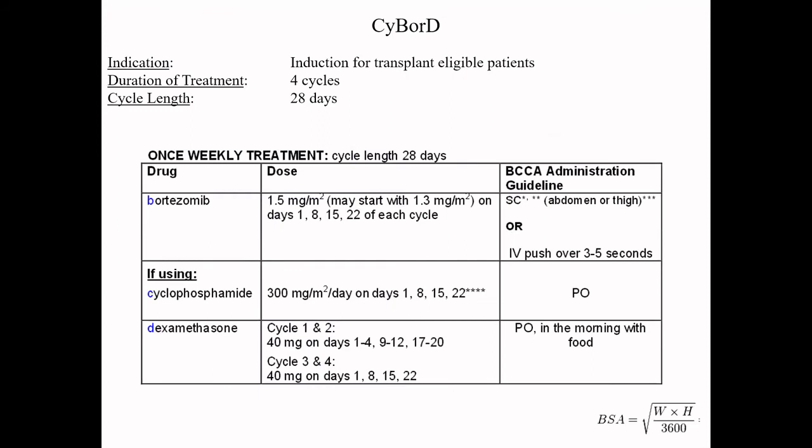And this is just a quick summary of the Cyborg-D regimen. So we were mentioning earlier in the presentation, it is used as a first-line option for patients who are eligible for a stem cell transplant, usually just for 4 cycles. It includes these 3 drugs here.